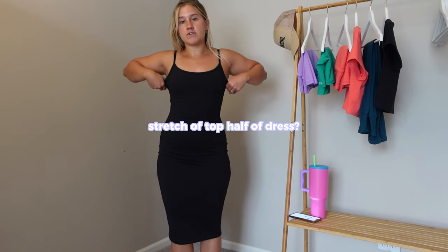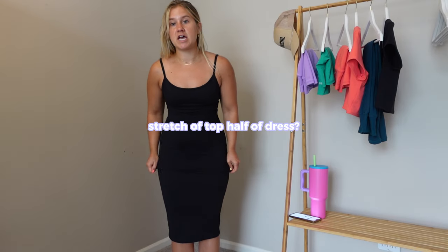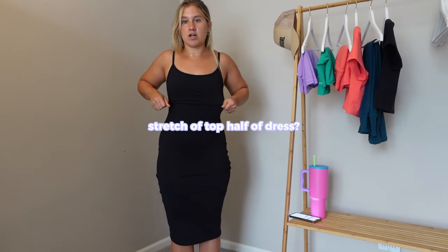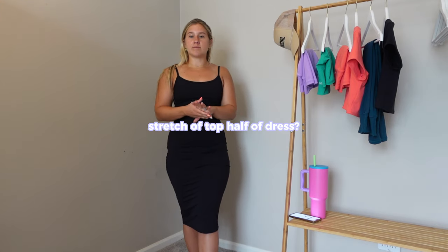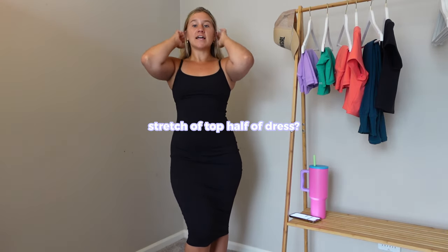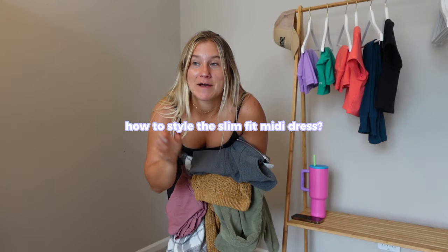Can you show off the stretch of the top half? The dress overall is very stretchy. Same stretch everywhere. It has a lot of stretch, especially at the hips, I feel like. But overall, you've got a lot of give, a lot of stretch. I think for this dress, finding a spokesmodel that has a similar body type to you will be very, very beneficial. So if you have a similar body type to me, I think you would be happy in your true to size.